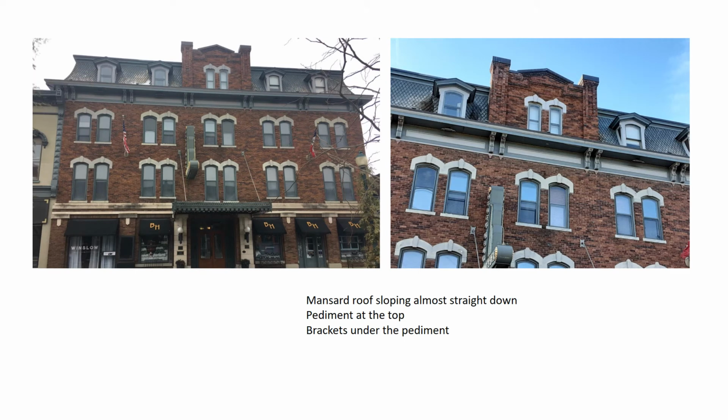The details we can notice on this building include the Mansard Roof, which you can see is a lot shorter and a lot steeper than a regular house roof. It slopes down from the top and does a little curve. There's a pediment at the top with 2 windows and a pointed gable. And you can see pairs of brackets holding up the eaves underneath the pediment, running all the way along the front of the building. There are also arched windows and lots of interesting variegated colors on the brickwork or masonry.